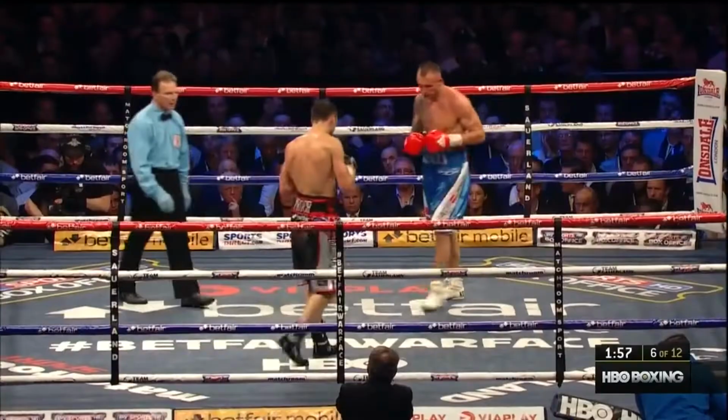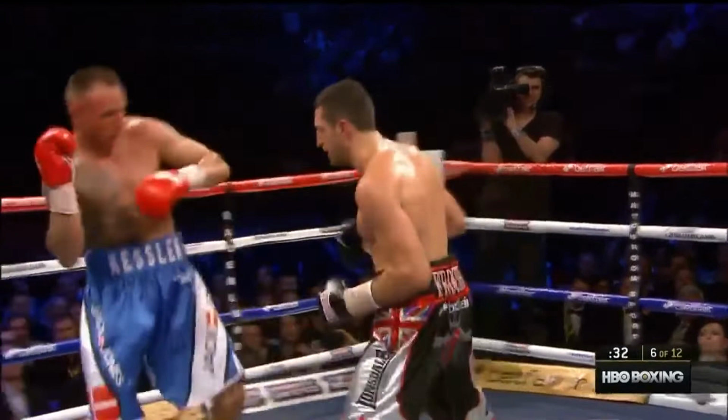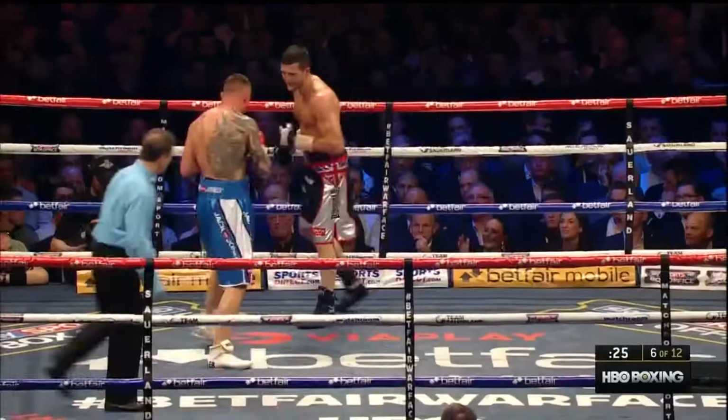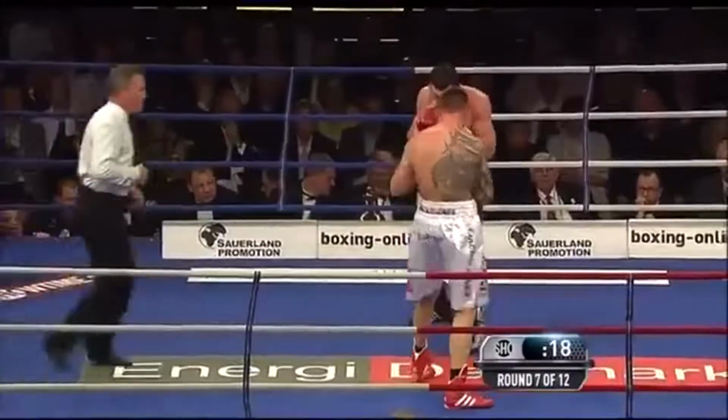There was a warning for a low blow against Mikkel Kessler, and he lands a huge right hand. A lot of what goes on in fights, especially when the judges are concerned, you want to make sure that your body language is always in command. Froch is starting to try to block that Kessler left hook, bringing his right hand up. Have to stay tuned and see how the referee scores it.